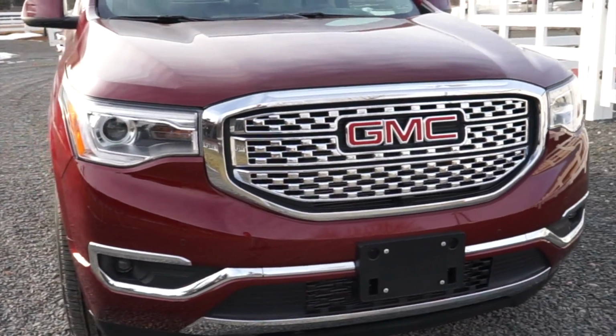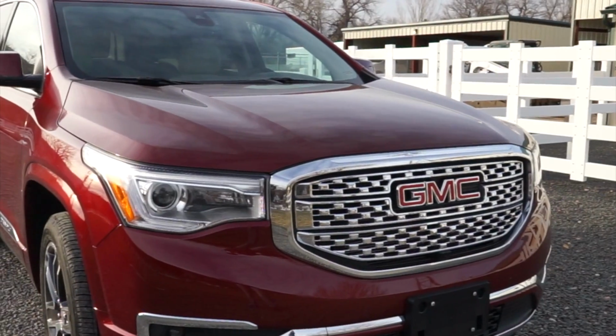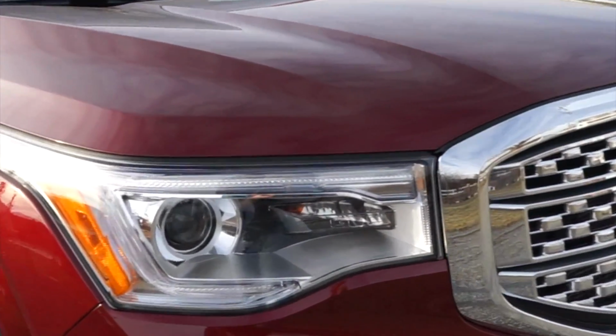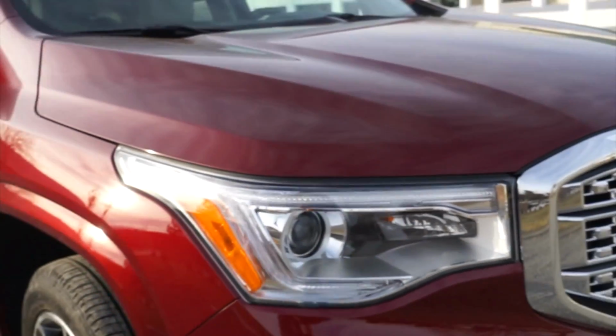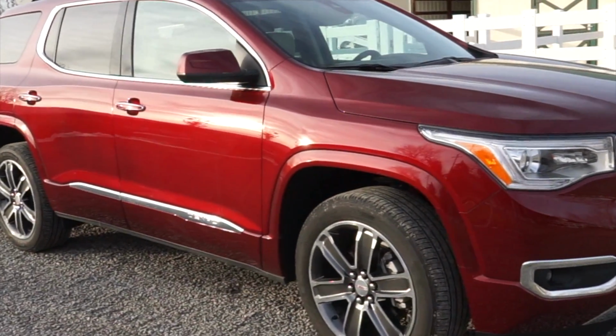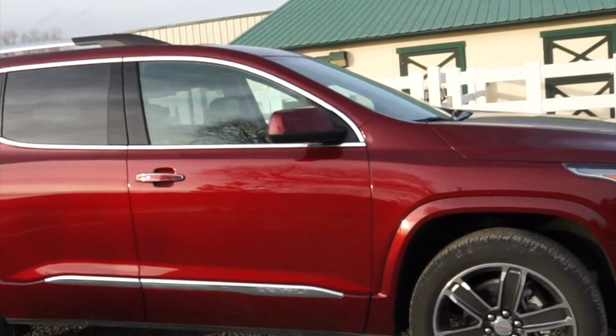They've done a really great job on the styling. The signature GMC grille. You'll notice even the little GMC that they've put right into the headlamps. Projector beam lights there, as you can see. Styling on the vehicle, I think GMC, you've done a great job. I really like the looks of the vehicle.